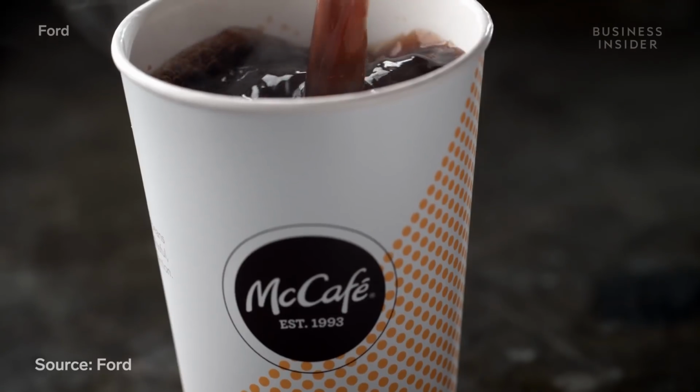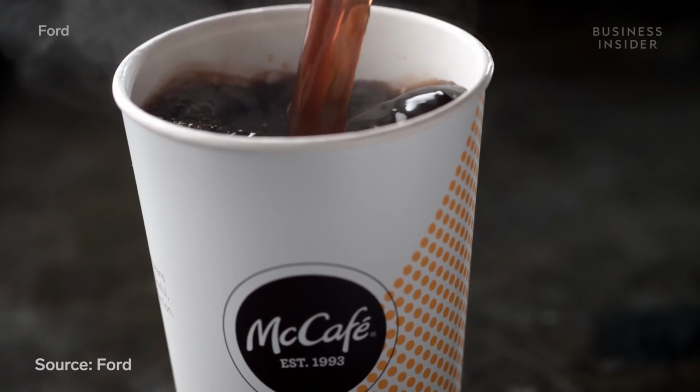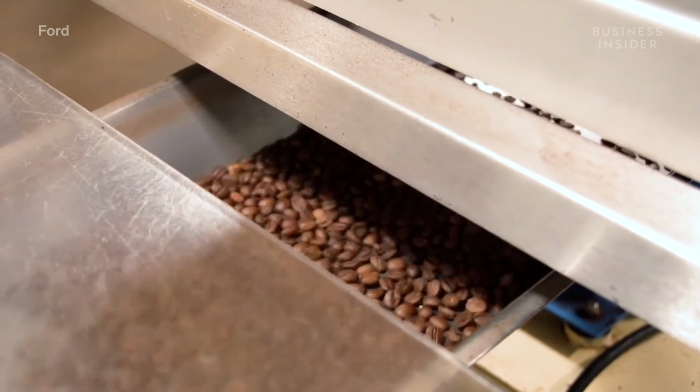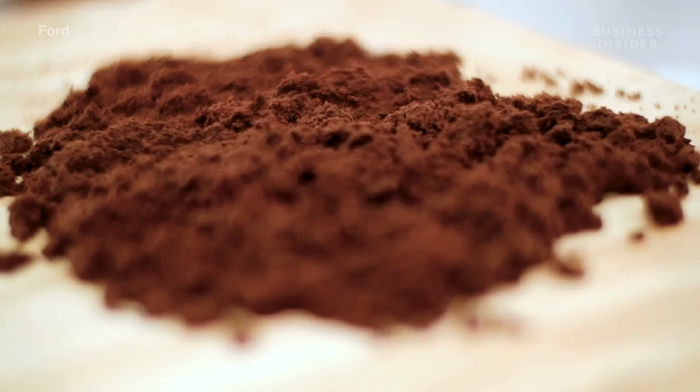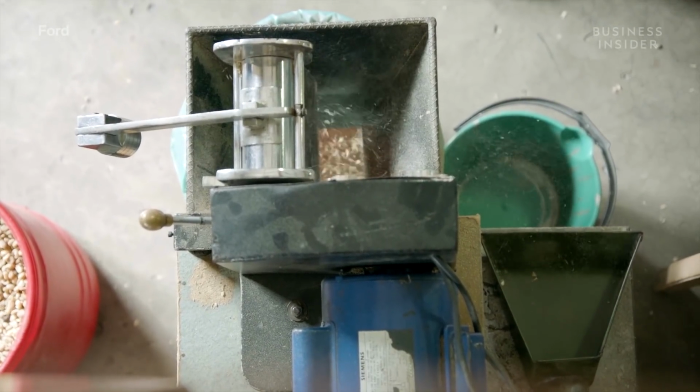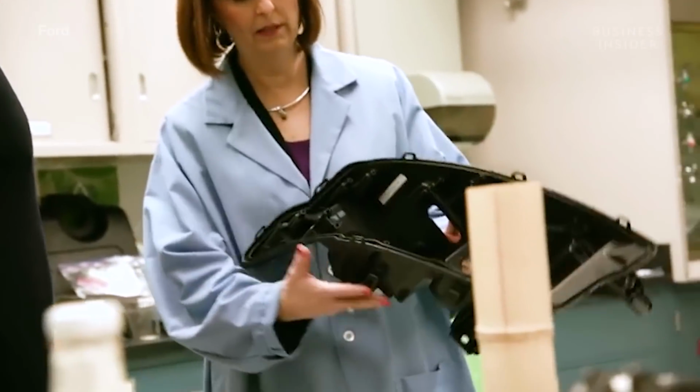Every year, McDonald's produces more than 62 million pounds of coffee chaff. That's the unused dried skin that comes off of coffee beans during the roasting process. And that 62 million pounds used to go straight to landfills. But now, Ford is taking that chaff from McDonald's and turning it into car parts.